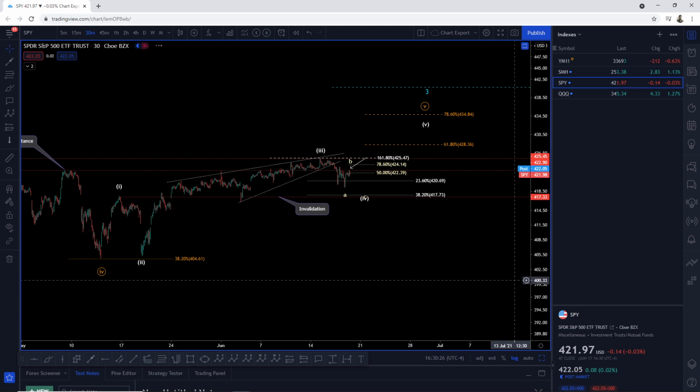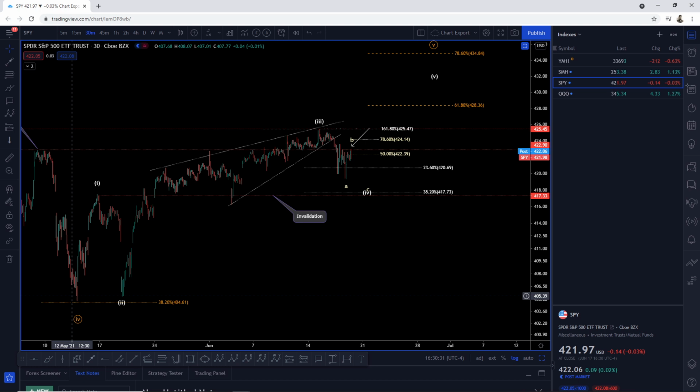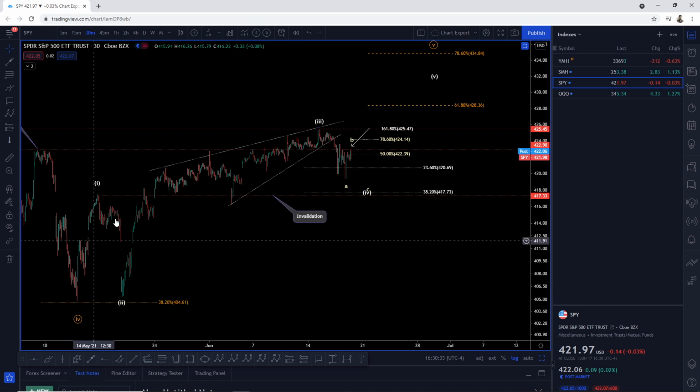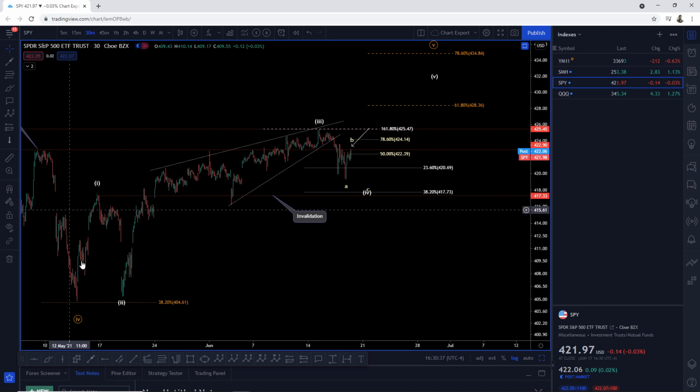Now that we're in the 30-minute time frame, let's review. From the March lows, here the May lows, we go up in 1, then an ABC pullback into the wave 2, damn near the 100% of the overall wave 1.